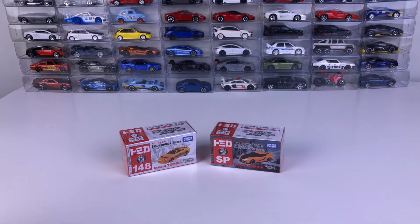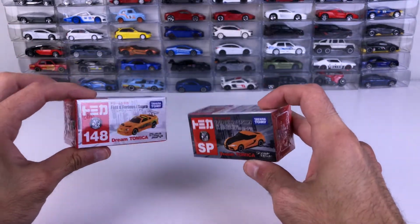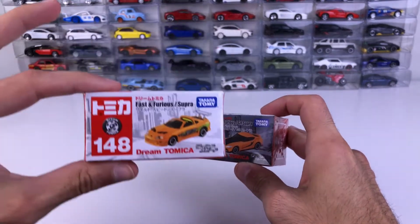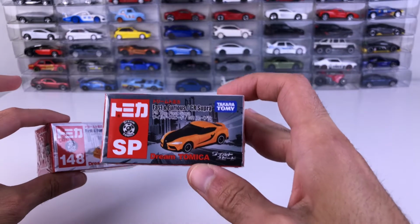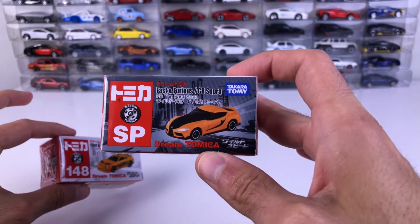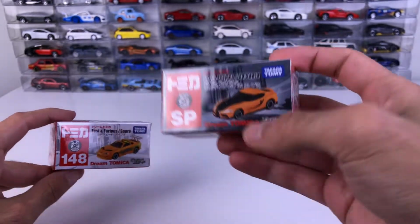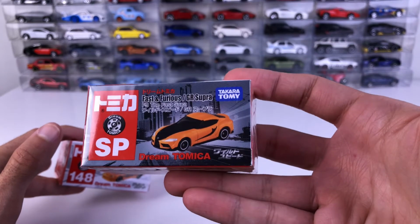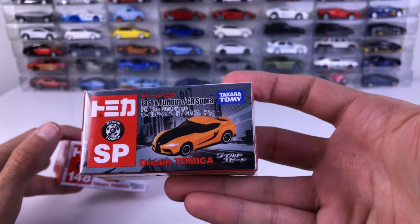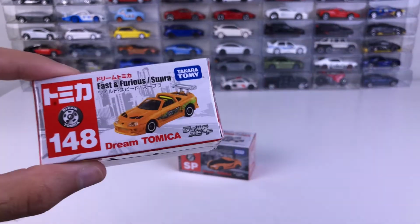Today, we have a special unboxing of the two Dream Tomicas for 2020, the Toyota Supra from the first Fast and Furious movie, and equally the new Toyota Supra from the upcoming Fast and Furious 9 movie. And we'll equally compare this one to another version of the Tomica Premium mainline Toyota Supra. Let's start this off with the first version of the Supra.